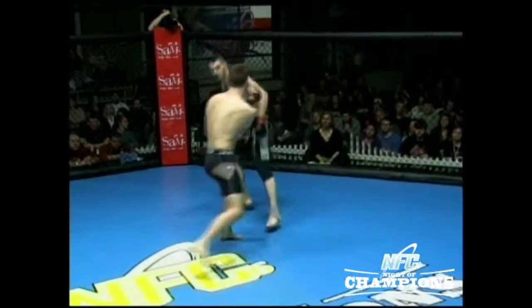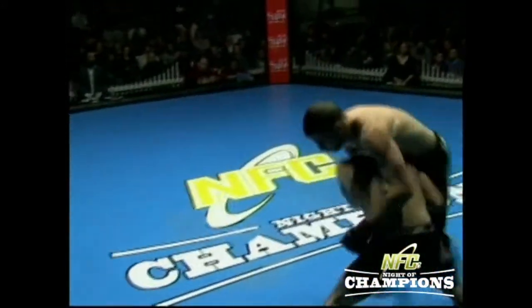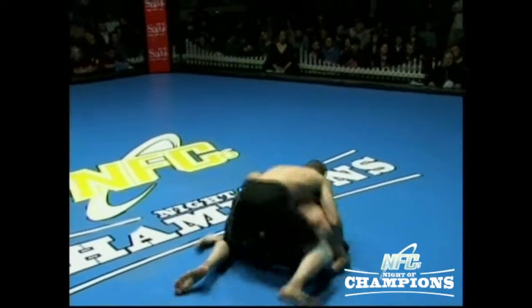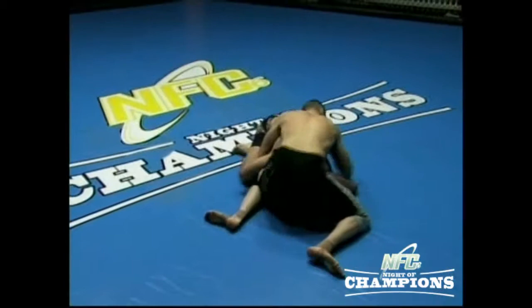Leg kick there by Carter. McDaniel now. Leg kick by McDaniel. And as long as Zach can get off very quick, he tends to turn up the pace. It's when he starts falling behind that he kind of loses sight. Nice. Needs to get a reversal here. Needs to get off his knees.